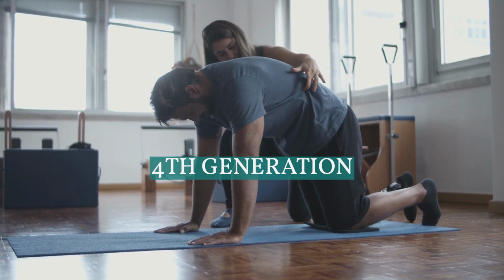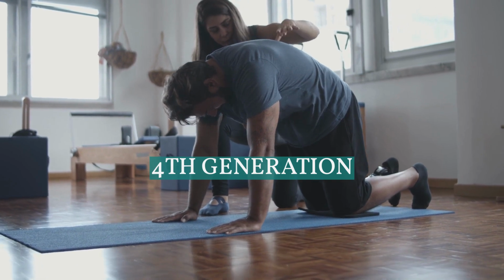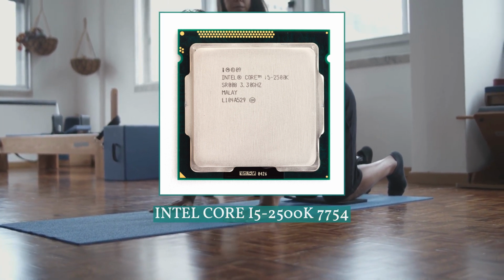In this section, we'll be peeling back the layers of fourth generation to reveal its true essence. Haswell is the fourth-generation core processor microarchitecture and was released in 2013.